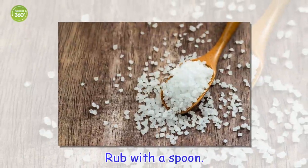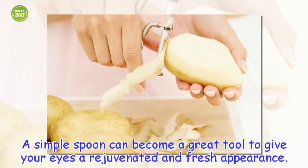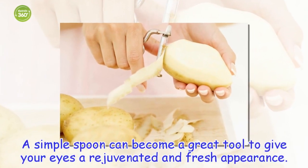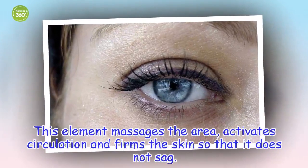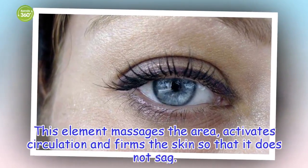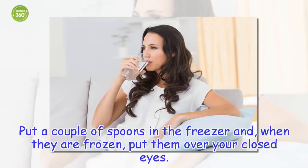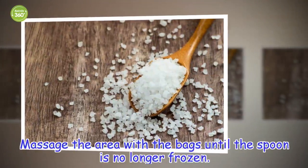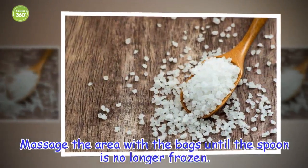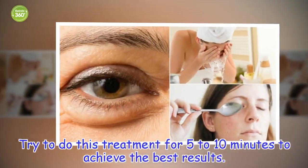Rub with a spoon. A simple spoon can become a great tool to give your eyes a rejuvenated and fresh appearance. This element massages the area, activates circulation and firms the skin so that it does not sag. Put a couple of spoons in the freezer and, when they are frozen, put them over your closed eyes. Massage the area with the bags until the spoon is no longer frozen. Try to do this treatment for 5 to 10 minutes to achieve the best results.